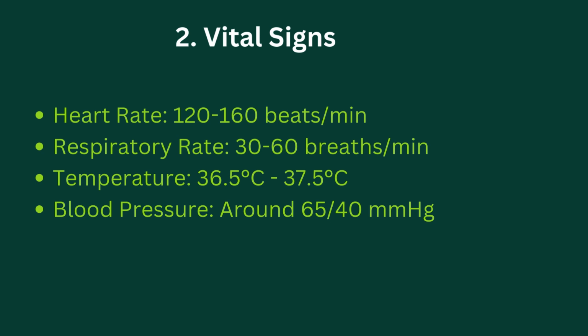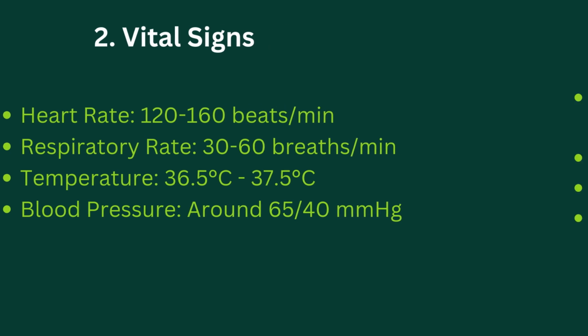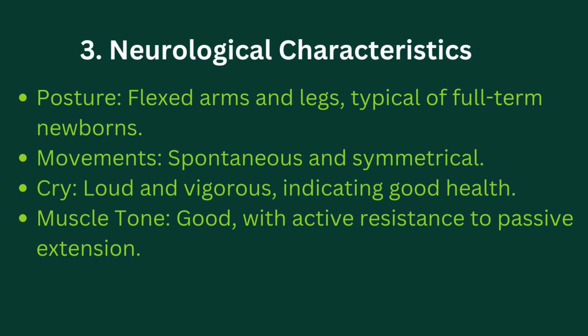Second one, vital signs. The normal heart rate will be 120 to 160 beats per minute, may decrease during sleep. Respiratory rate 30 to 60 breaths per minute, and axillary temperature will be 36.5 degrees Celsius to 37.5 degrees Celsius, and blood pressure will be around 65 by 40 mm of Hg. That varies with weight and age. Third, posture: flexed arms and legs, spontaneous and symmetrical movements, loud and vigorous cry indicating good health, and good muscle tone with active resistance to passive extension.